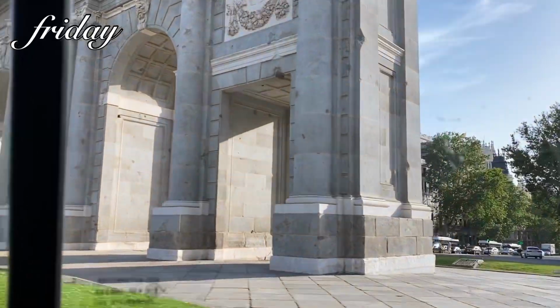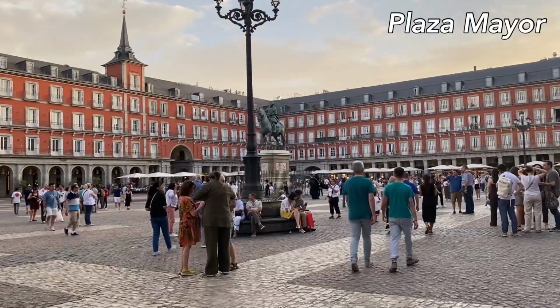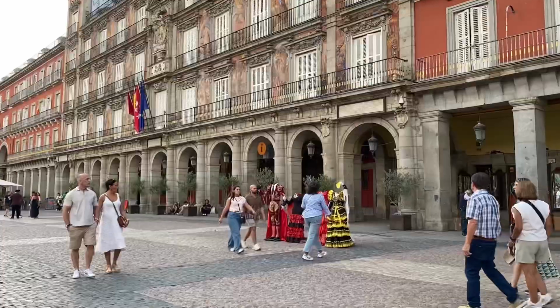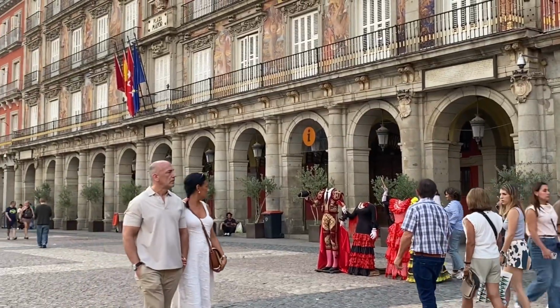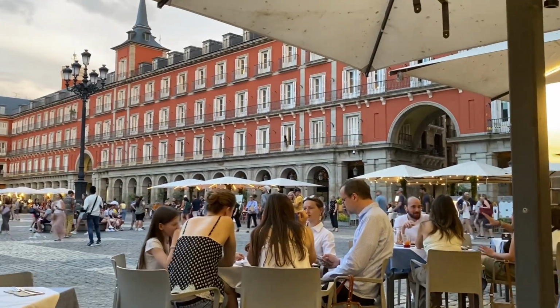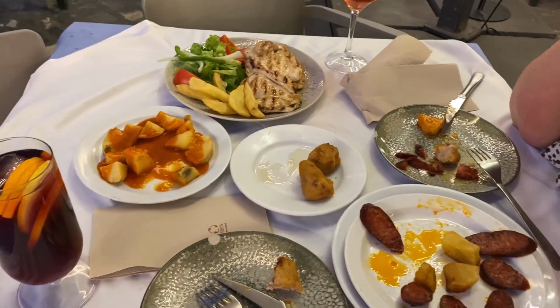We arrived on Friday evening and after checking into our hotel, we headed to Plaza Mayor to have dinner. It's a really lovely vibe here and there's loads of restaurants, but I would say they are very overpriced, and to be honest, the quality of the food and the service were pretty disappointing, so I recommend maybe coming here just for drinks.